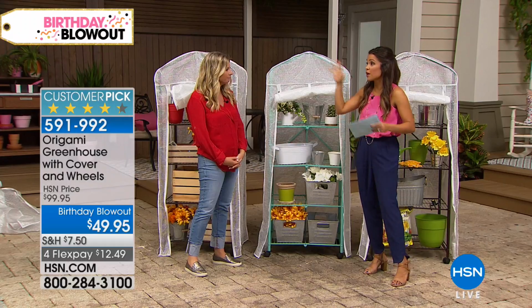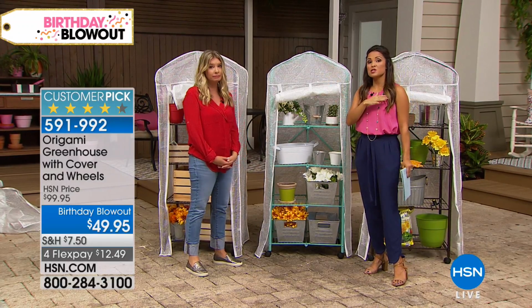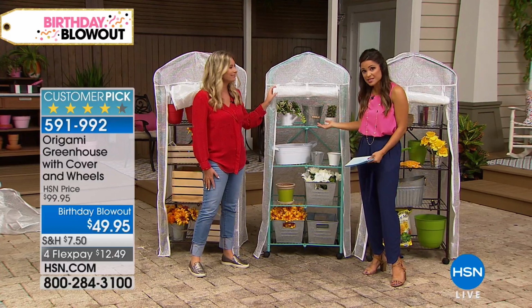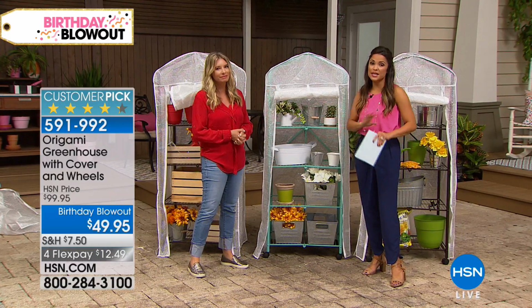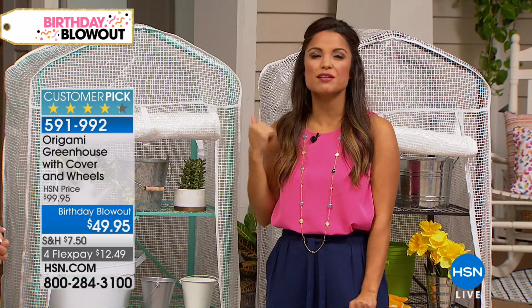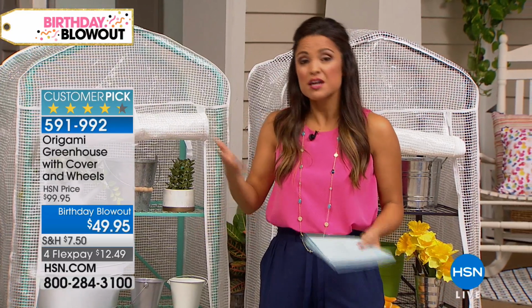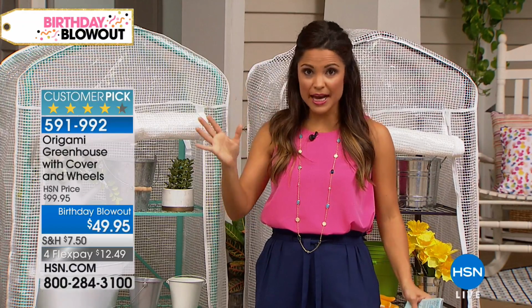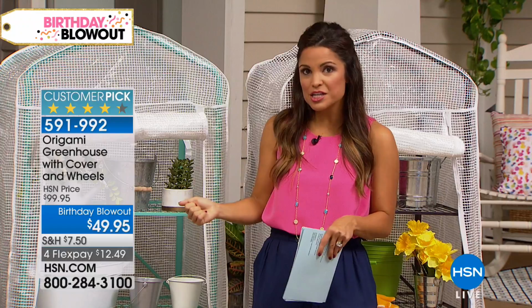So if you live somewhere where the weather can be kind of wild, or maybe it's super cool all the time and you want to be able to grow things during that season, do it. It's half off right now. Big customer pick. You guys absolutely love this item. All you do is choose if you want the turquoise or the bronze. And as we were saying, even if it's not for gardening, you could use this for your supplies for the pool. You can put it in the garage if you wanted to.